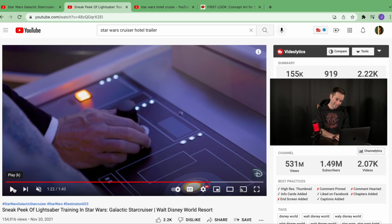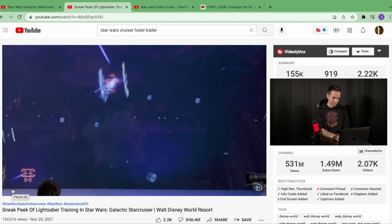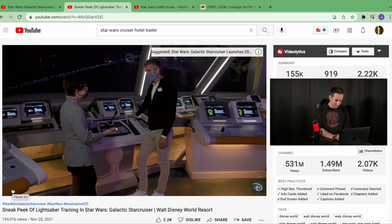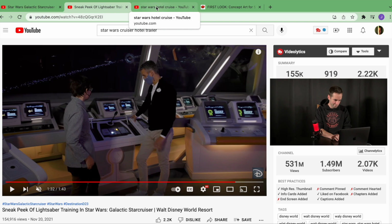And again, you're not even the one shooting. You're just the one controlling where that crosshair goes, and the person beside you is the one doing all the button mashing. Right, and that's pretty much it for that trailer. So far, for $6,000, for me, not worth it.